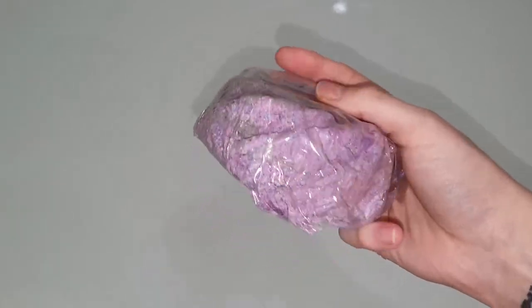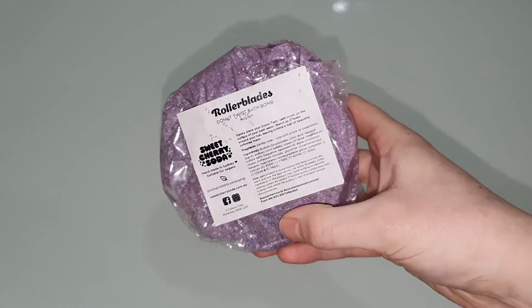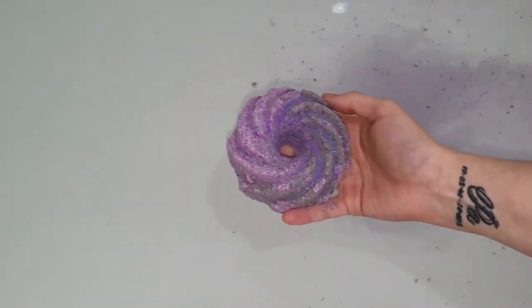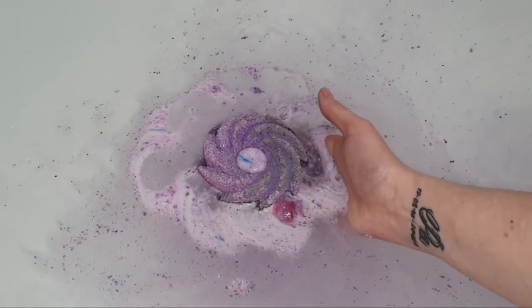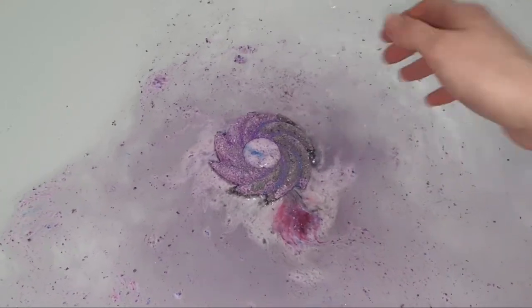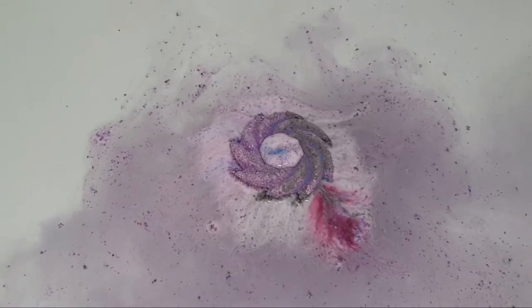So today we are going to be doing a demo of the Rollerblades Donut Twist Bath Bomb by Sweet Cherry Soda. This bath bomb is scented in vanilla coke, which is a scent that is described as fizzy vanilla coke with notes of lemon, lime, nutmeg, and cinnamon. The notes that I picked up on were definitely a bit of vanilla, definitely could smell the notes of lemon and lime, and that cinnamon really came through right at the end. It was really, really lovely.